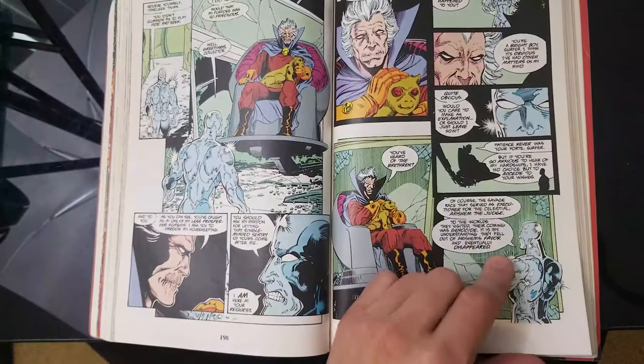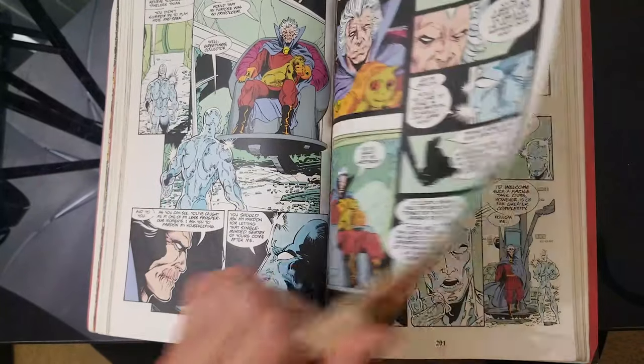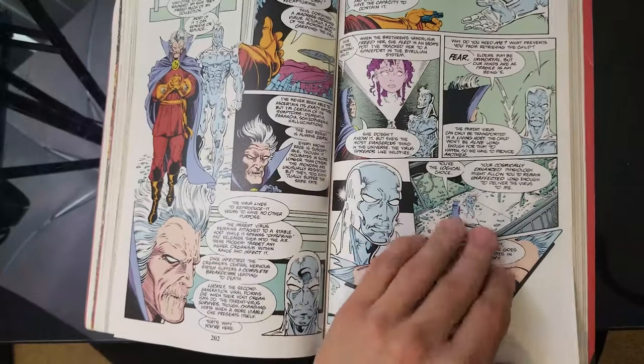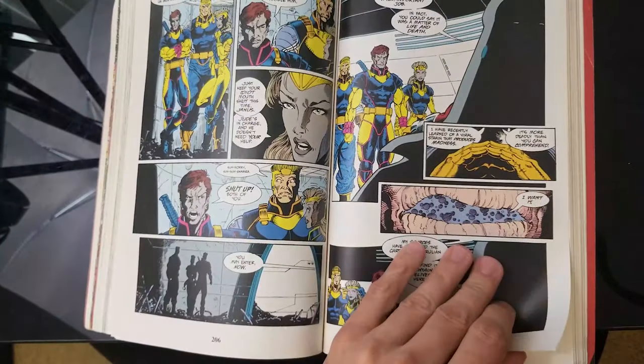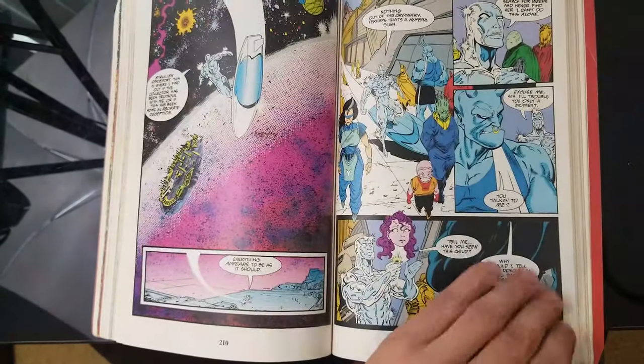So, what's his name? The Collector gets Silver Surfer and he's asking for help. There's this virus going around. You need to get this virus or it's going to kill a lot of people. And Silver Surfer goes off. He sends this collection agency as well to get the virus.